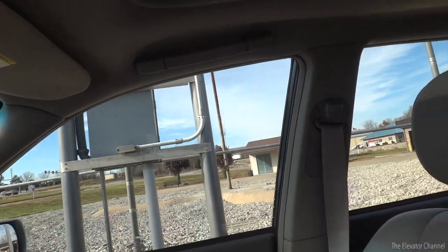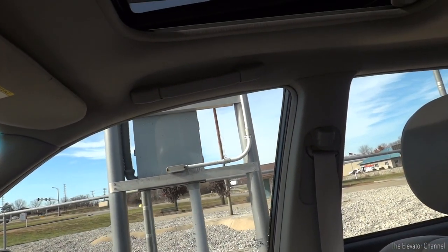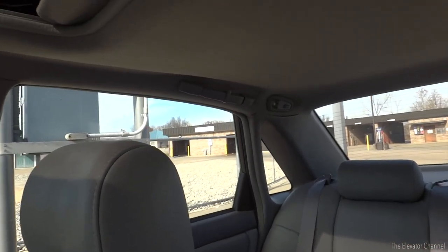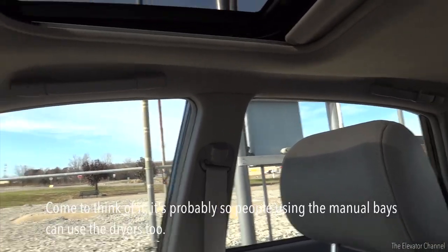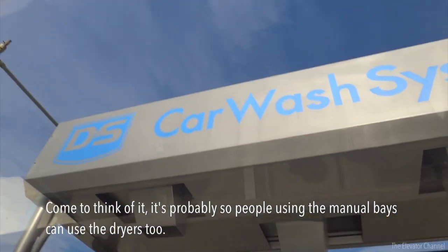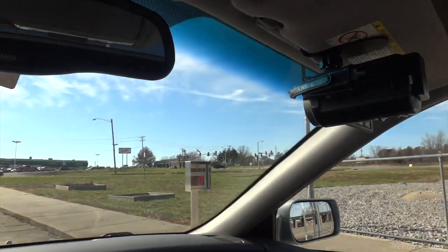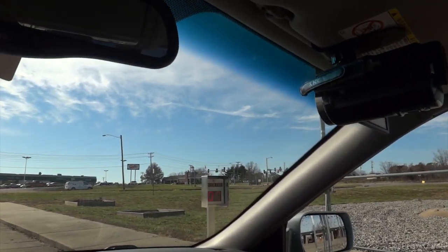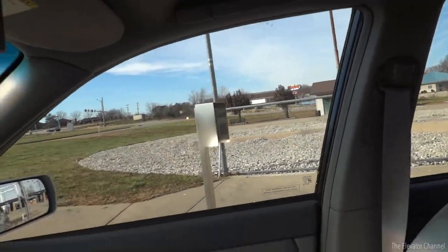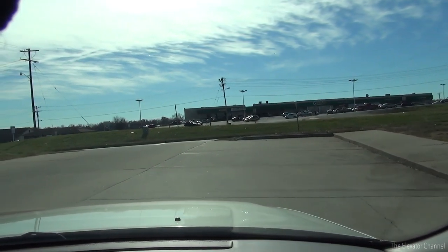I've never seen a standalone dryer at a car wash before. I'm not sure what possessed the people that owned it to put this here instead of just sticking some dryers on the two automatic bays over there. 6 seconds. 5, 4. Now you can see the logo a little better. 0. And it keeps running when the timer goes out. I forgot about that little quirk. The owner actually used to have batting cages over here. I don't know whatever happened to those.